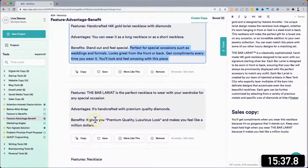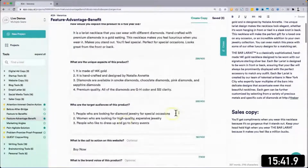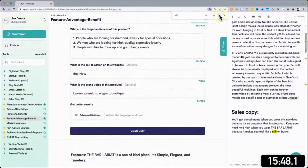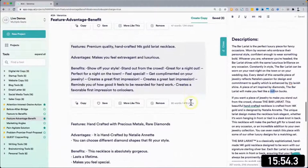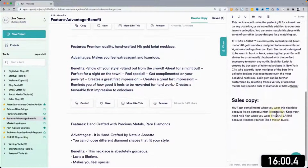Let's see. Did we put $1 million in here somewhere? Is that why it's pulling that up? Let me see. $1 million. No. I'm surprised why it keeps saying that. $1 million. It's interesting. Okay, let's look down and just scan through. So I look here, stand out from the crowd, great for a night out. So it's actually listing off a list of benefits. Yeah. This might be helpful.